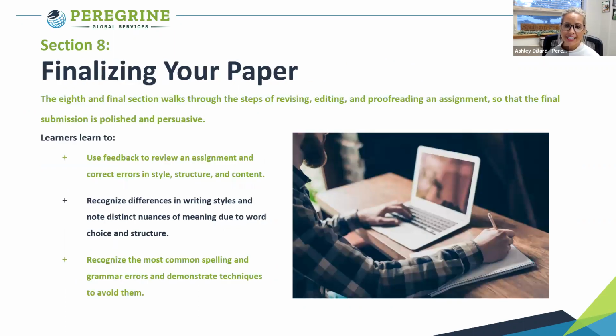And then finally, the last section of the module is about finalizing the paper. I think Desiree has mentioned this to me before as being really important, because you've taken your time, you write your paper, but then how do you look over everything? How do you look for errors? How do you make sure that you were clear in what you were explaining? Did you skip over something? What parts of your paper, when you read it as a whole, might diverge from the original idea? So the final submission is polished and persuasive.